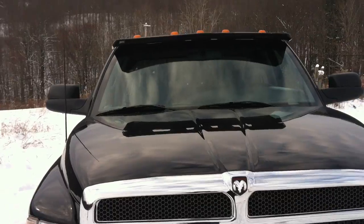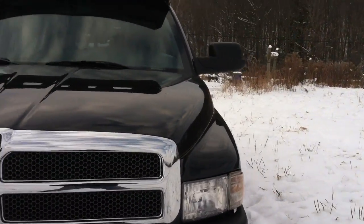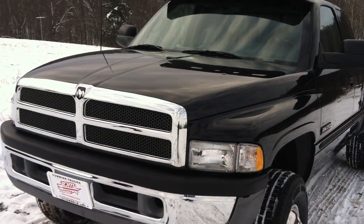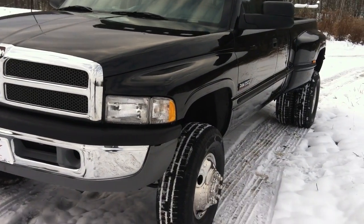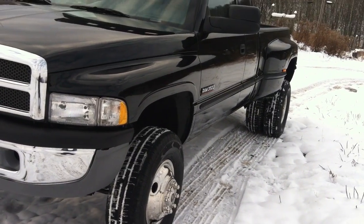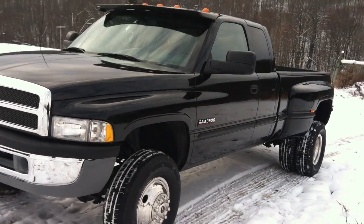Folks, I'm telling you, we really take pride in what we do. We load these trucks up with cash. And you know what? We put it all right back to you guys. We've been doing this for so long. We have so much pride. Wow, this truck just glistens.